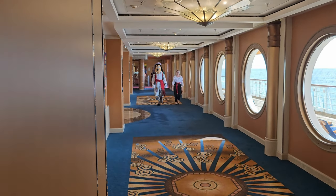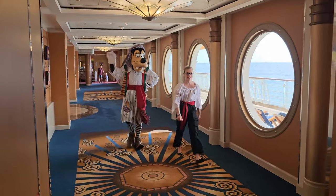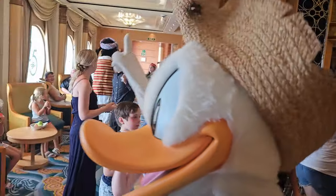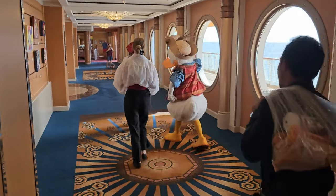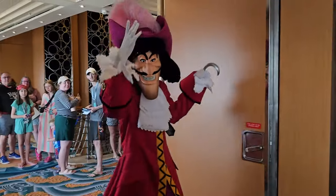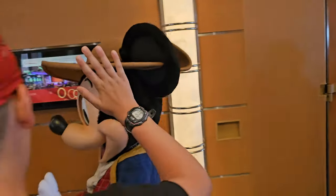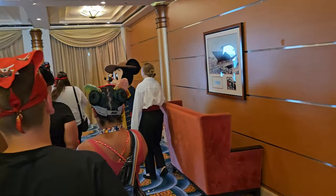There are like pirates everywhere. There's pirates everywhere. We got Goofy. Hi, Goofy. Hi, Goof. Yay! And look who we have coming this way. Another captain. Captain Hook. Hello. Captain. Here he comes. The man, Mickey. Captain Mickey. I'll high five you. He didn't see it.